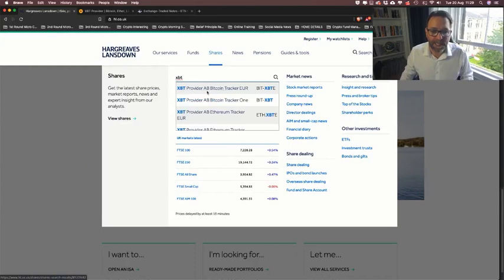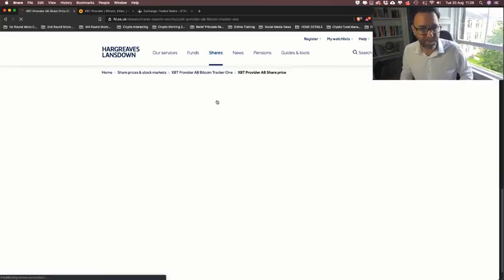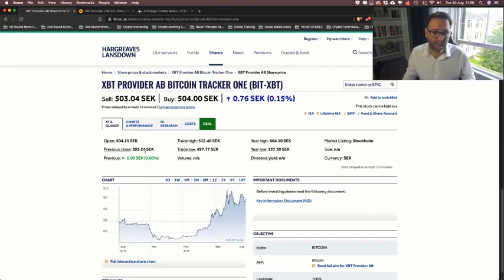So we've got XBT, this is the one I've got, XBT AB Bitcoin Tracker 1. You've got a Euro Tracker as well, which tracks in euros. You've got Tracker 1 as well, which will just be in your currency, which will be GBP. But you've got Euro 1 as well. So this is the cost of it just now, and this is quoted in Swedish krona.